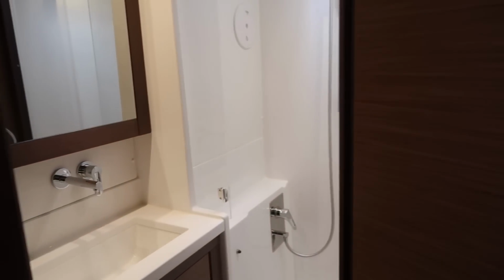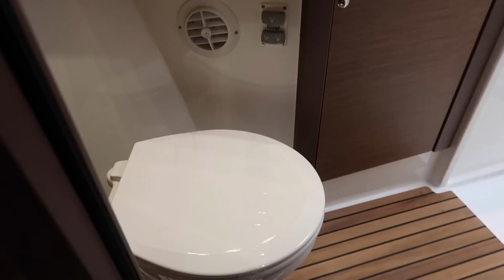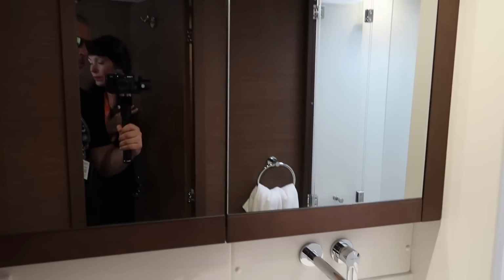Okay, so this is the head. It's got its own separate shower, which is nice, and an electric flush toilet, and a decent size square sink. Awesome. So that's very good for a non-owner side.